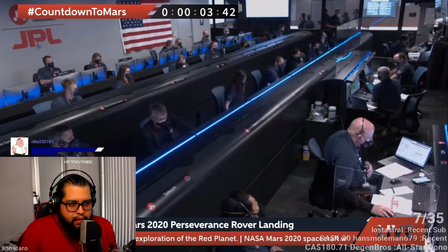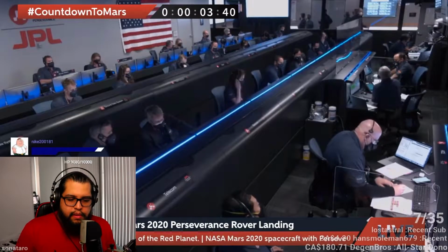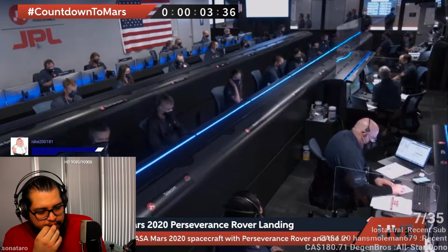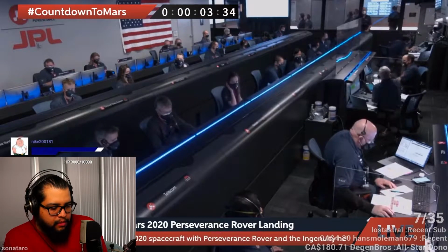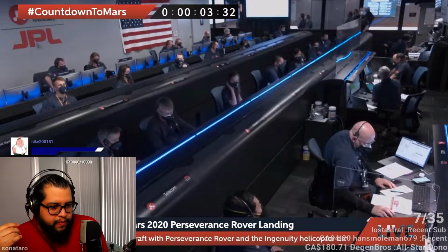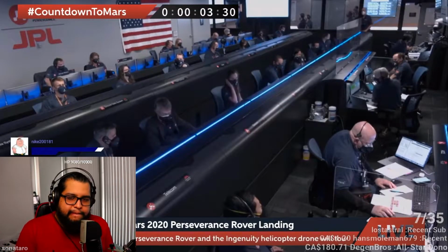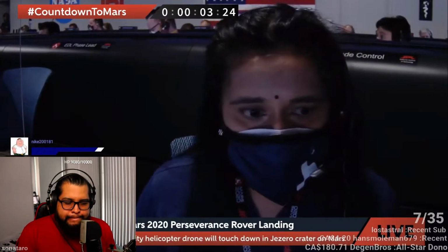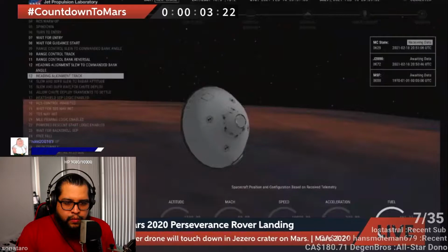End of range control, range minus 1.9 kilometers, cross range minus 2.4 kilometers. Perseverance is going about 1 kilometer per second at an altitude of about 16 kilometers from the surface of Mars. We have entered heading alignment, which means Perseverance is no longer trying to control the distance to the target on Mars, but instead is flying straight to the target.